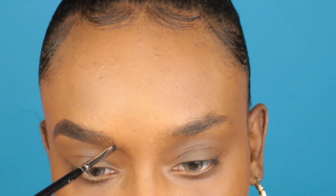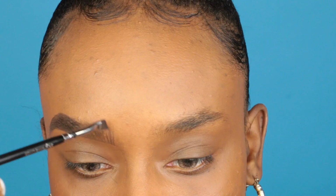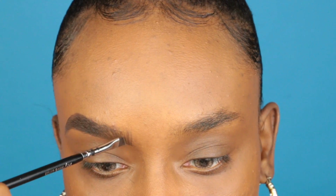And I'm going to dip back onto my hand again and create some more brow hairs. You just want to hold your brush upwards like this and kind of flick the brush upwards. And you just want to touch up any areas that are not filled in. So this is a brow almost complete.